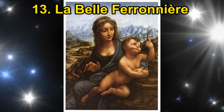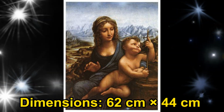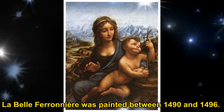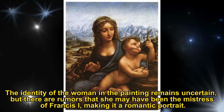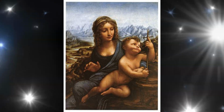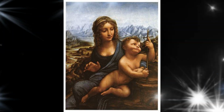13. La Belle Ferronnière. Dimensions: 60 centimeters by 44 cm. La Belle Ferronnière was painted between 1490 and 1496. The identity of the woman in the painting remains uncertain, but there are rumors that she may have been the mistress of Francis I, making it a romantic portrait.